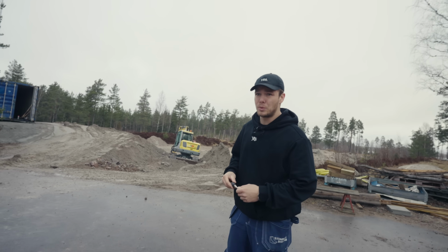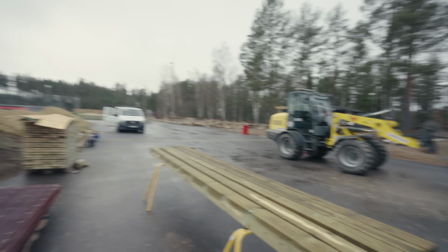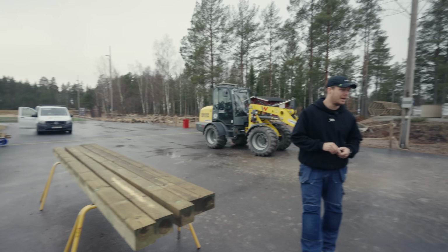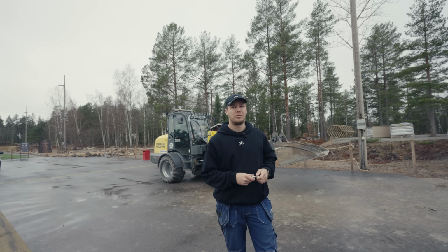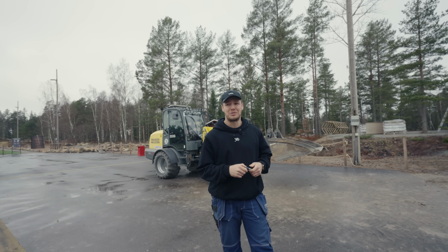We're going to build like six wooden kickers to begin with. And then we're going to see how much time, budget and jumps we have left to build. Maybe we'll build more. We're going to have to get some extra help here, I think.